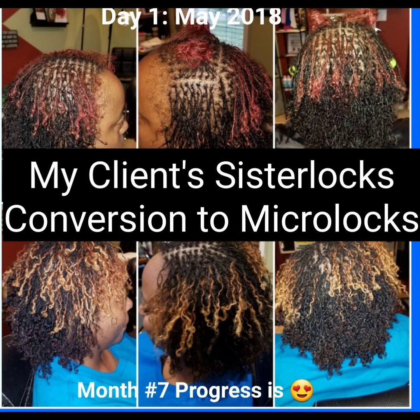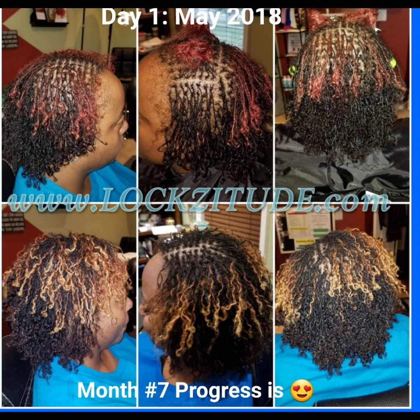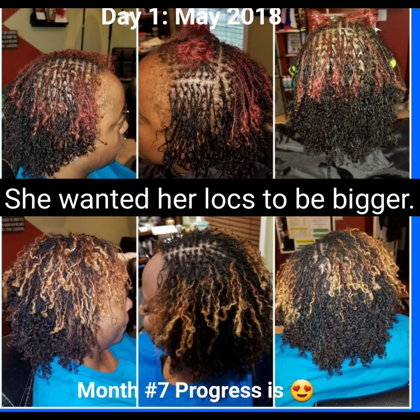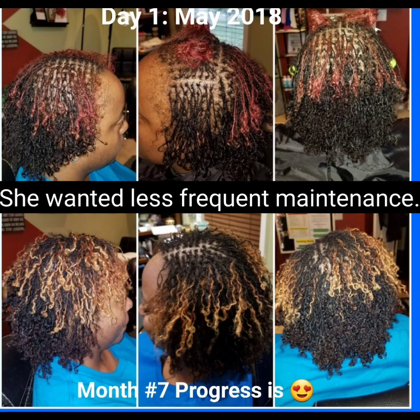It's Goldie here with LockZitude, and I'm just coming on to share a client experience with you all since we have been on the topic of converting Sisterlocks to Microlocks. I wanted to share this client's story because she too has opted to convert her Sisterlocks to Microlocks. And again, we talked about the fact that there are many reasons why one may consider converting, but I'm not getting into her reasons, but I just wanted to share an update on, I guess, her progress pictures.